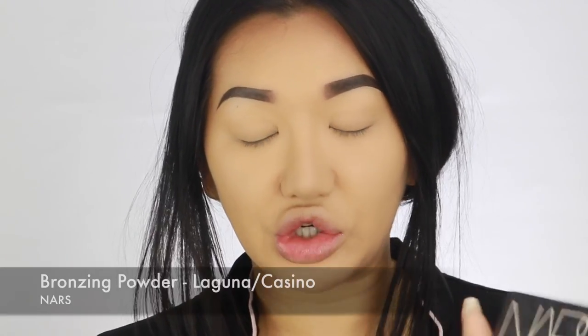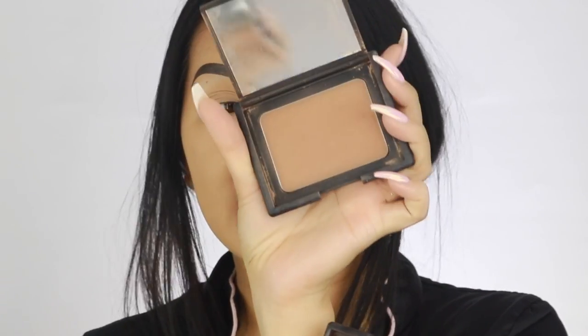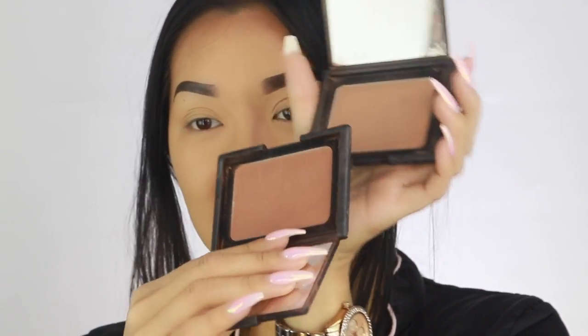So I love Laguna and I also love Casino. I wish there was a colour in between these two shades. So Laguna is this. This is better for light skin. We've got Casino, which is darker. And I literally mix them both together. So they're perfect. Laguna is amazing for contouring your nose.